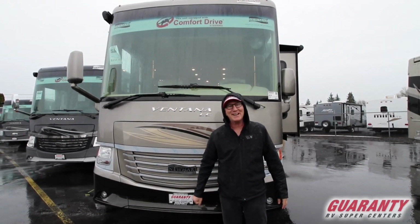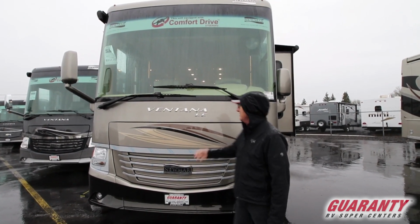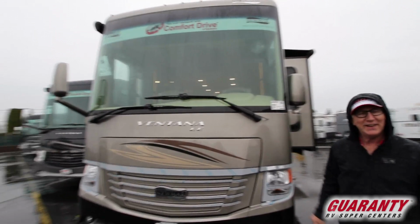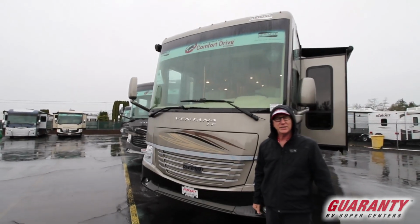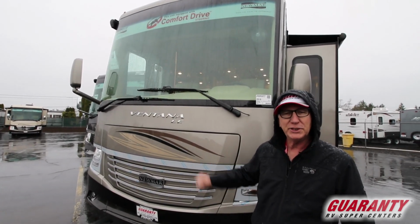Oh, that's going to be this afternoon, so I hope you'll hang around and check this coach out with us. This is a beautiful 2018 Ventana built by Newmar. It's a 4048 floor plan. Great colors, and let's go see why this is better.